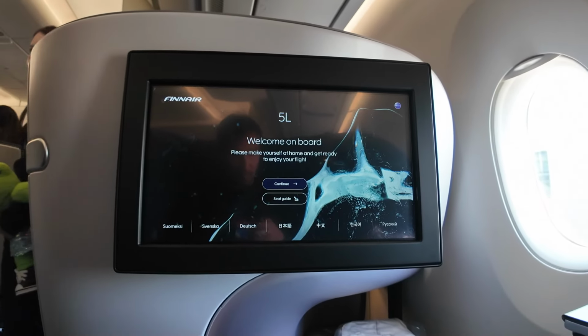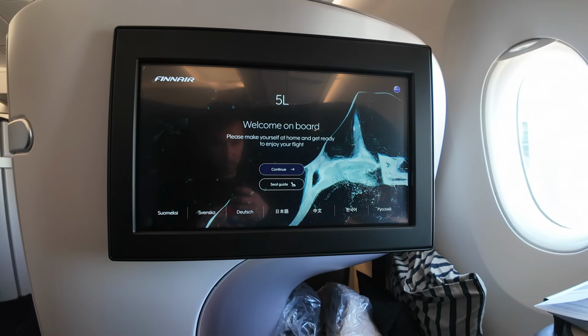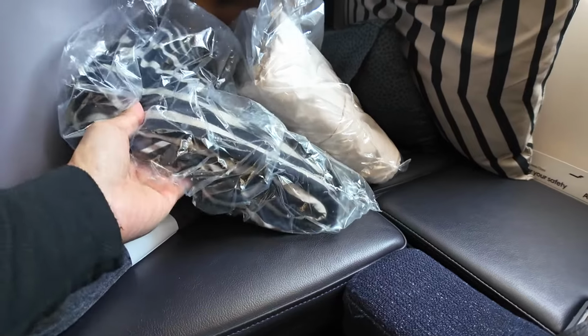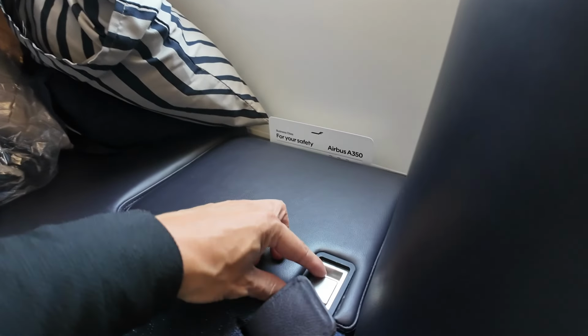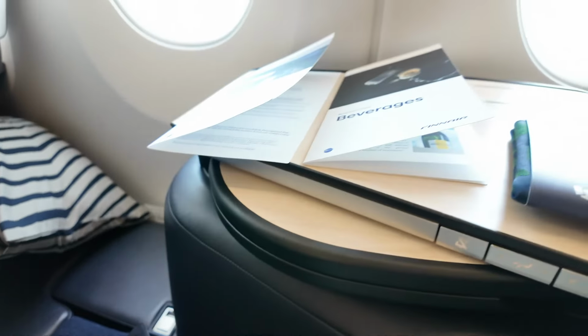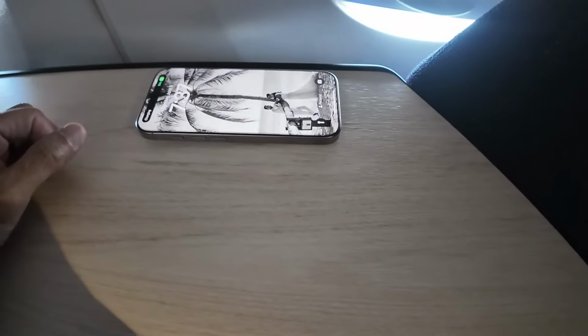Let's take a look at its features and what is provided. Here's the fixed 18-inch entertainment screen, which we'll dive into later. Passengers are provided with slippers, a blanket, mattress pad, and 2 pillows. Everything you need to stay comfortable throughout the flight. Next to the spacious footwell, there's a personal storage bin where you'll also find a bottle of water already waiting when you board. Below is a power outlet to keep your devices charged throughout the flight. On the side console, you'll find a food and drink menu, amenity kit, a pair of soft noise-canceling headphones, and even a built-in wireless charging pad, a nice bonus if your phone supports it.